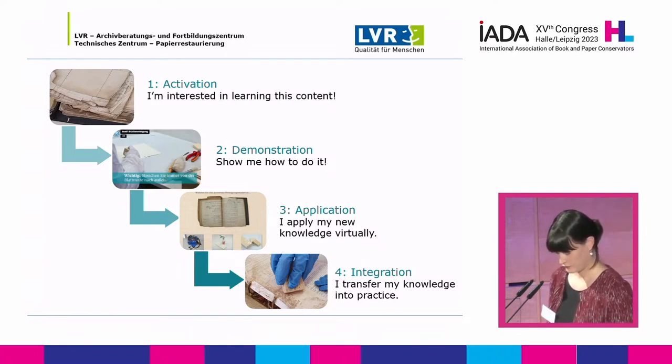The second is demonstration. Show me how to do it. Then I could watch a video in the e-learning course which demonstrated the dry cleaning. The third phase is named application. I apply my new knowledge virtually. This means I solve a quiz and then I get feedback.